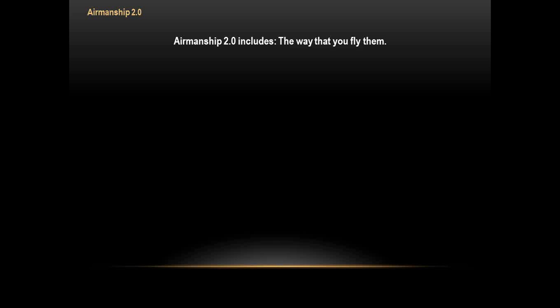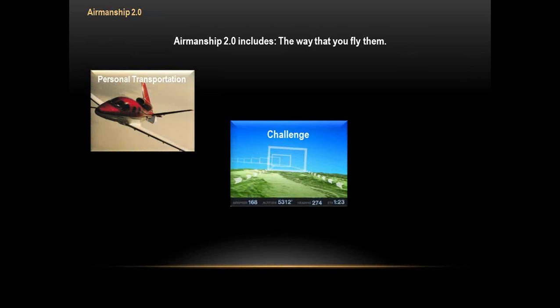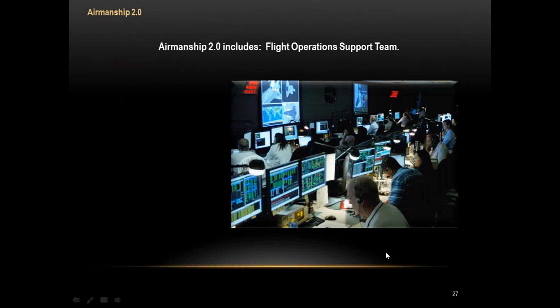Airmanship 2.0 includes the way that you fly the aircraft, whether it be for personal transportation, for the challenge, or for the fun of it, or a combination of all three of those things. Airmanship 2.0 addresses all of those things. Airmanship 2.0 includes a flight operations support team.